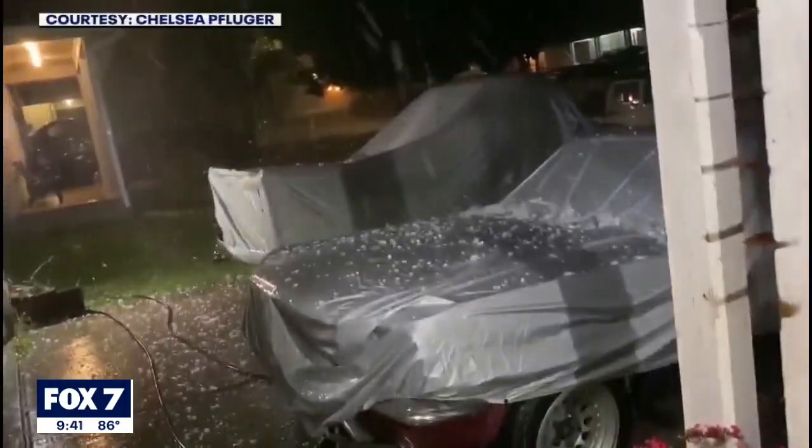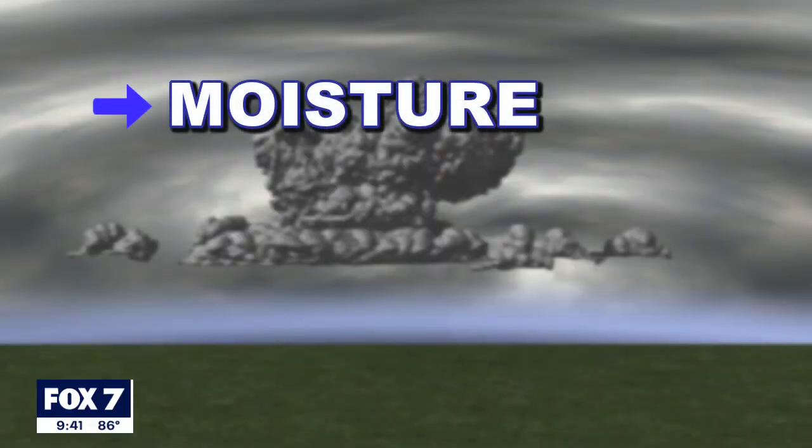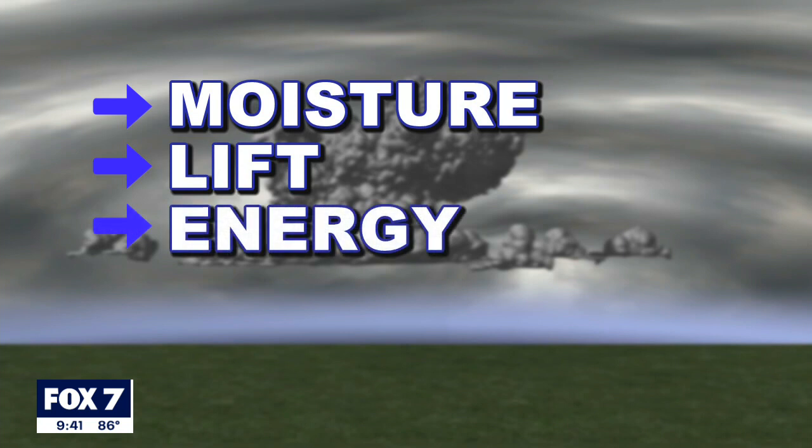Sometimes you have maybe four or six hours to prepare for a severe weather outbreak where ingredients come together quickly. Our Fox 7 meteorologists use the computer weather models to measure. So you go through that storm checklist. Do you have enough moisture, which is fuel, lift or motion, and energy or instability?